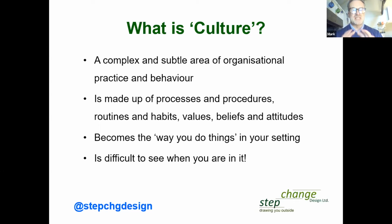Culture, if you want to simplify it, is another way of saying, this is the way we do things here. So a care setting down that end of the street will have a different care culture from a care setting at the other end of the street, simply because they do things differently. So what is it? What are the ingredients of culture that are laid down in this subtle area?